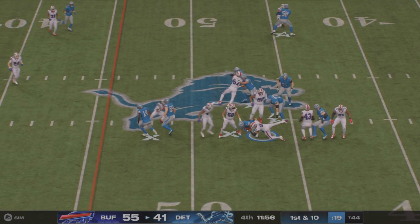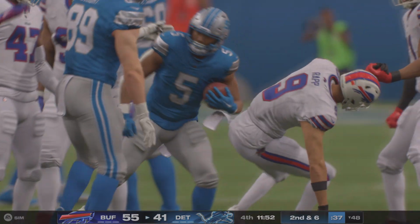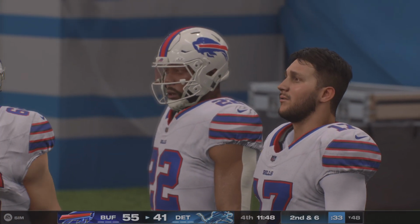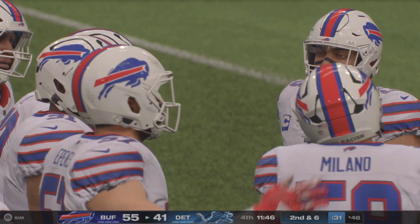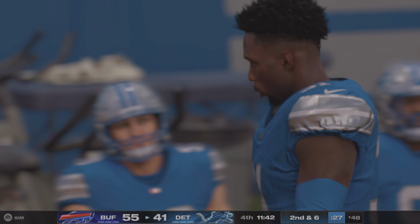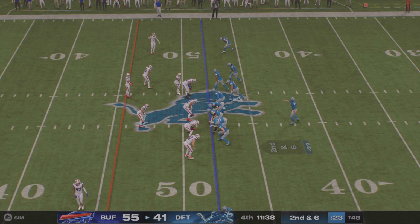First down, here's the run with Montgomery. And he'll take this ahead for about 4. Second down coming up. And that was a quality play to start a new set of downs. That was simply an offensive line winning the battle up front and winning in a big way and giving their guy in the backfield a nice lane to hit. Now a 2nd and 6.